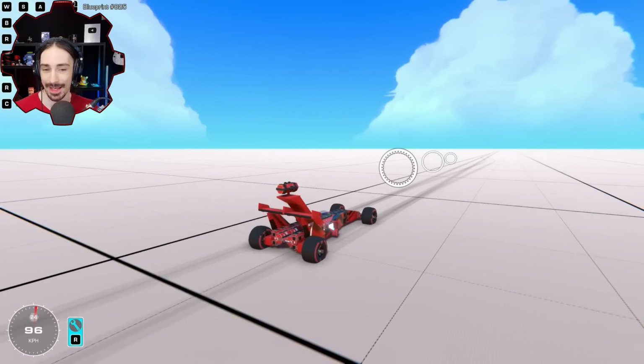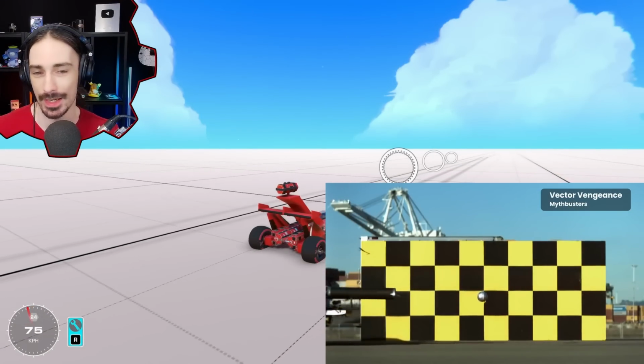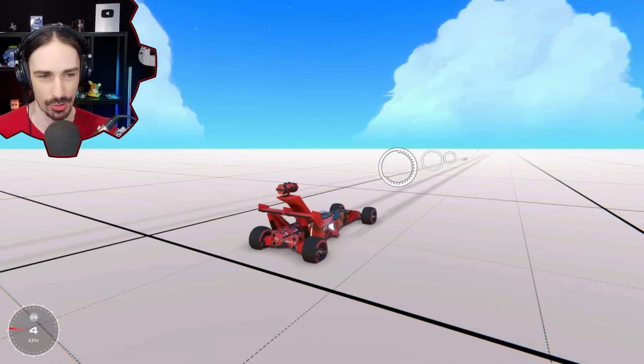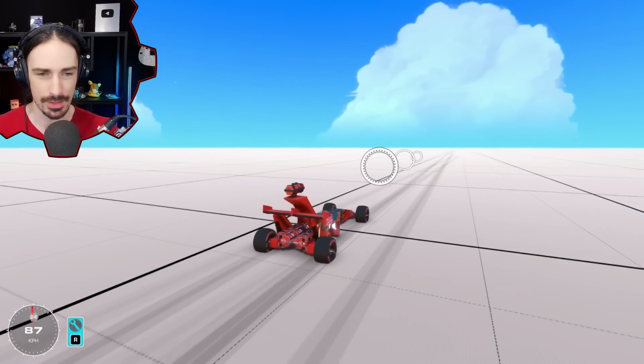Because the rocket doesn't actually function like a rocket. It functions more like a cannonball, meaning that it doesn't actually have its own propulsion, despite it looking like it has its own propulsion with a smoke trail and everything. It's actually just going at a constant velocity, not accelerating.